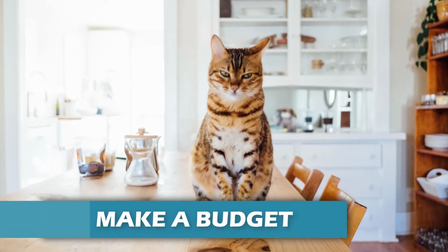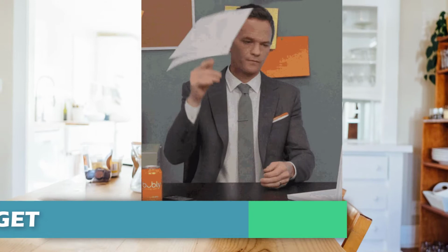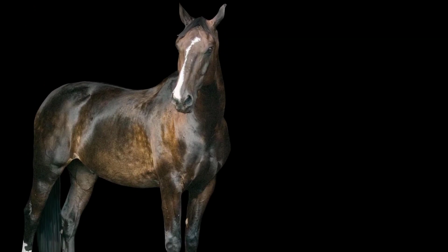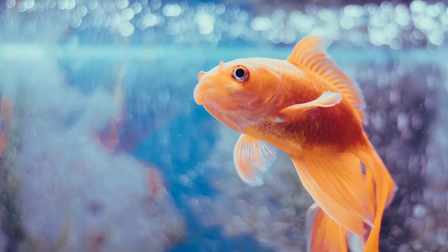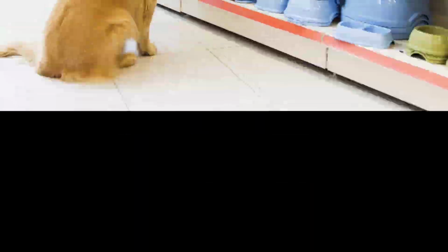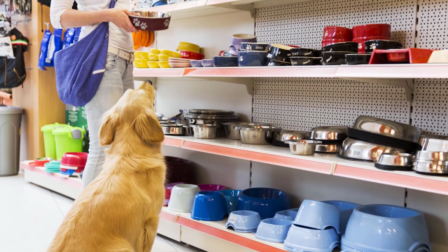Step 6. Make a budget. When you are considering a pet, you need to think about the cost. Some pets such as horses are too expensive. Others such as fish are completely affordable. Do some research on how much a pet costs, and when the time comes, try to visit a pet store to get an idea of how much things like food, toys and cages will cost, and choose them within your budget.